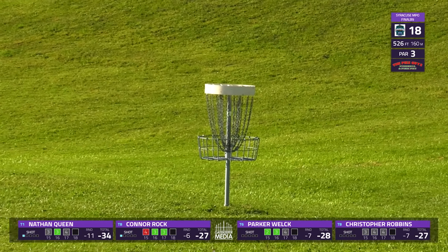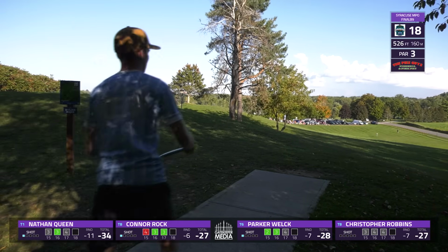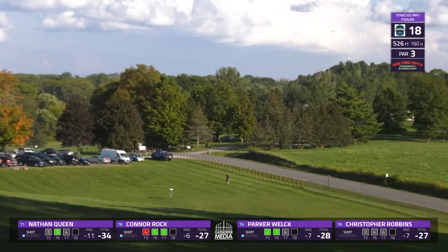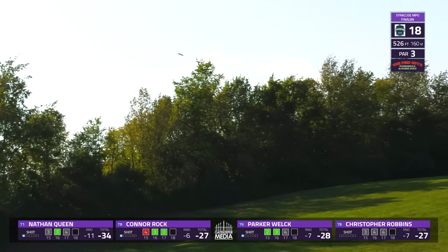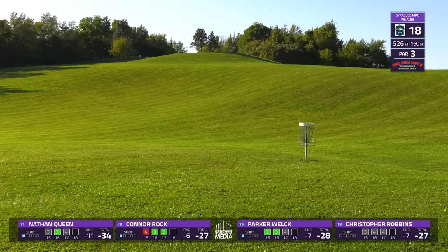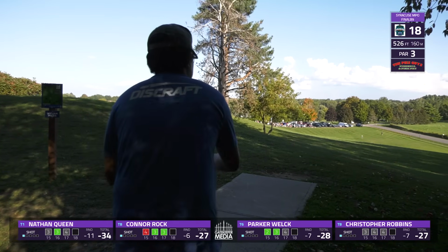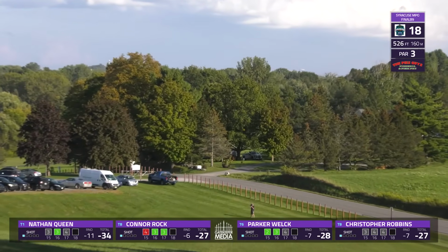He's going to be walking away with a victory in the 10th state in his career. And that'll be a 12-down round. I believe that it's preliminarily 1061 rated. Parker with a nice shot as well. Trusting it out wide, coming up just a little long in the basket, but well within the circle.